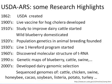In the 60s, our scientists helped to discover the molecular structure of tRNA. In the 90s, we helped develop genetic maps of blueberry, cattle, swine, chickens. And in the 2000s, we helped to develop dairy cattle genomic selection. And we've also been sequencing lots of genomes. We've helped sequence the cattle, chicken, swine, soybeans, turkey. The list keeps growing.